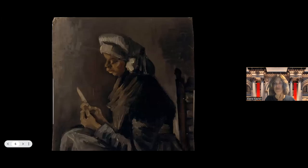And so his beginning paintings looked something like this. They were very dark and a little bit sad paintings, using earthy tones because he was trying to promote and help the poor peasants that he worked with. He realized that people were not buying these paintings because they were very sad, dark paintings.